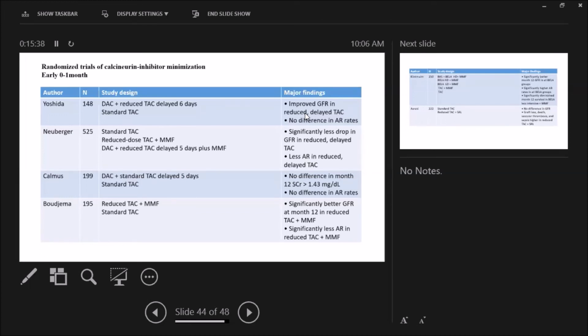Starting from 0 to 1 month, one study used reduced and delayed tacrolimus, delayed 6 days, versus standard tacrolimus, showing improved GFR in the reduced and delayed tacrolimus. Another study compared standard tacrolimus versus reduced dose tacrolimus plus MMF, and another used reduced tacrolimus delayed 5 days plus MMF with induction, with significantly less drop in GFR in the reduced and delayed group.